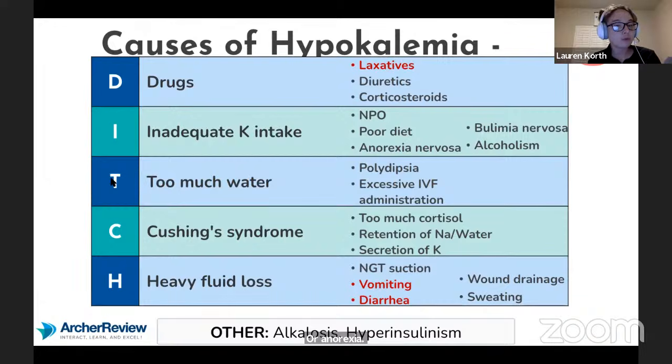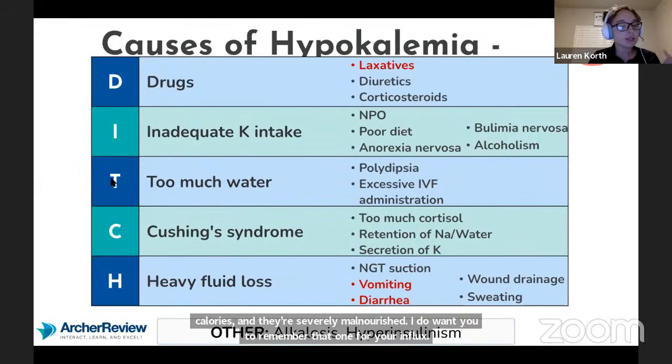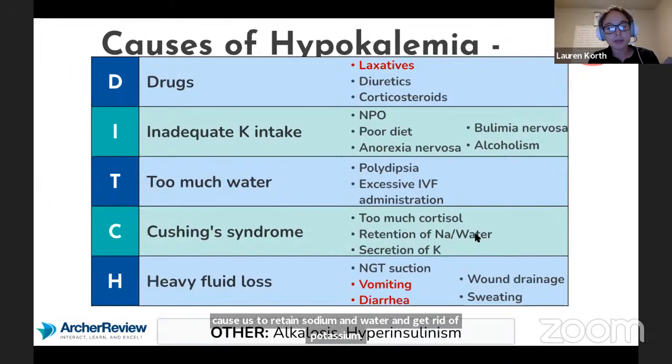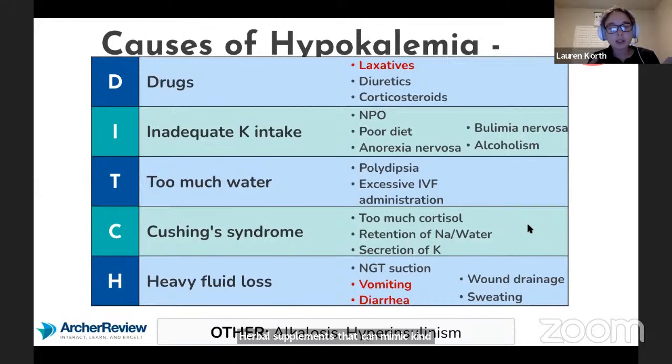You can also drink too much water and dilute your potassium, just like we talked about diluting your sodium levels. So polydipsia, water intoxication, giving too much IV fluids, you can dilute potassium. Cushing's, where we have too many steroids in the body being produced from the adrenal glands, that's going to cause us to retain sodium and water and get rid of potassium. There are also some herbal supplements that can mimic aldosterone, like licorice. Licorice is one that can cause hypokalemia. So be aware of some of those herbal supplements that can mimic these kinds of things.